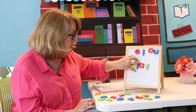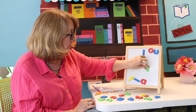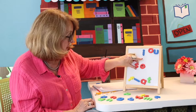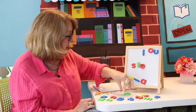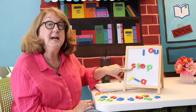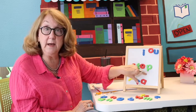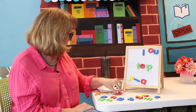And the next one, we'll do our vowel E. And we'll try this one. Let's do S, T, E, P. And we've got st, ep, step. Saying both of the consonants.